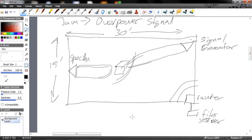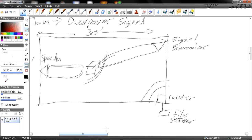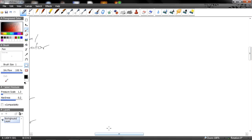So basically, I let the router and the laptop connect, and I started transferring very large files sequentially. So, 20-minute files. And to start, they were at pretty much 54 megabits, given the overhead of 15%. So I started ramping up the signal generator.